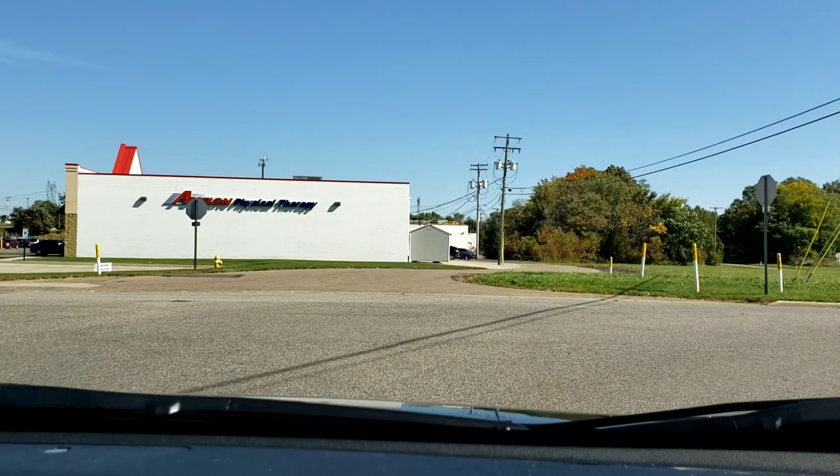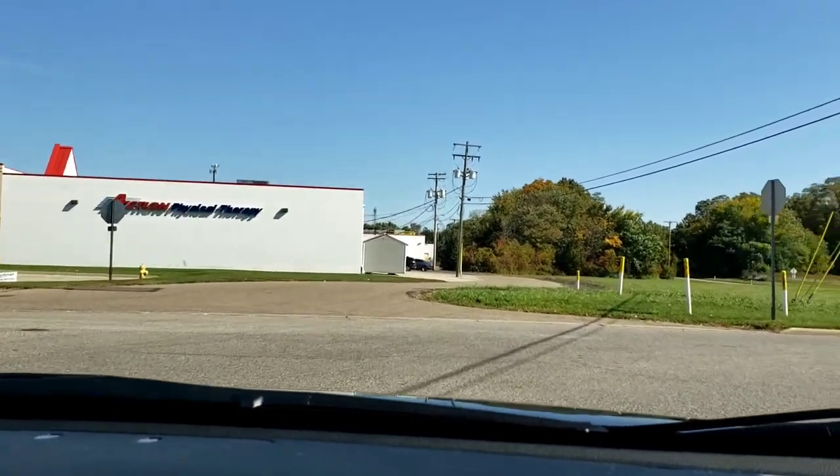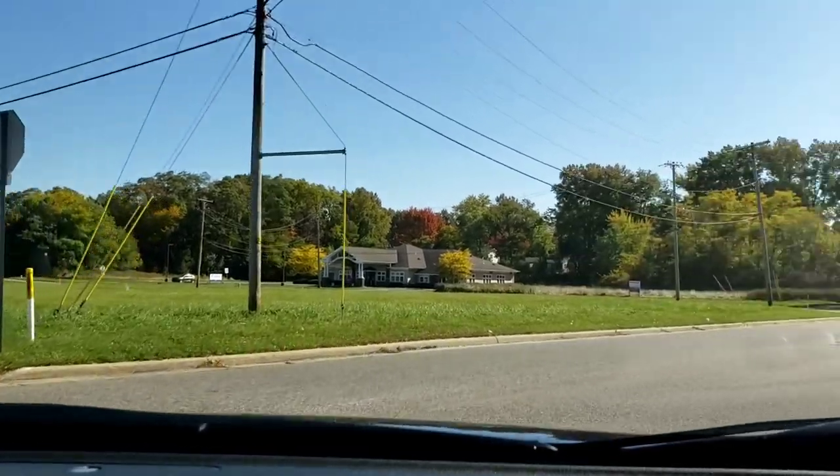Straight ahead and to the right was the Salem drive-in when I was young. The screen was back up against the trees here.